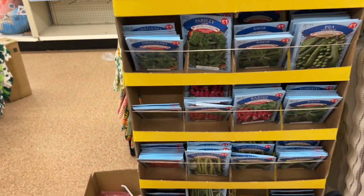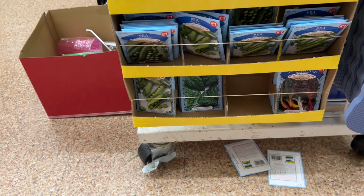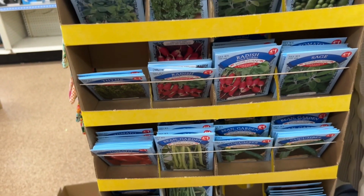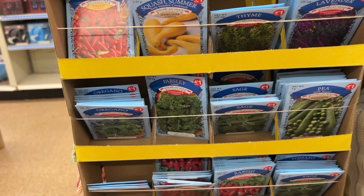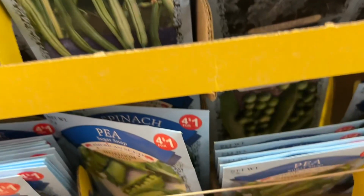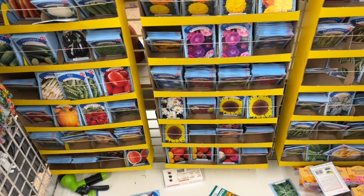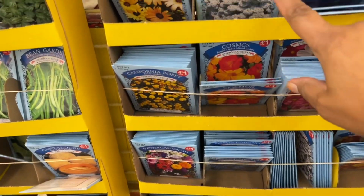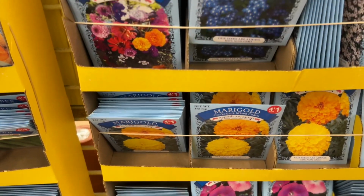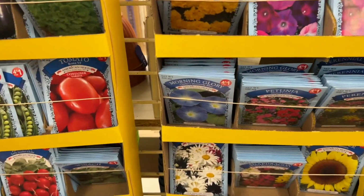Let's see. I didn't see any bell pepper seeds. Maybe I missed it. Let me just double check and make sure. I see kale, beans, tomatoes, cucumbers, radishes, thyme, sage, lavender, squash, oregano. Let me make sure I didn't miss something. See, I did end up getting a few flowers. I think I got the alyssum, and then I got the snapdragon. Where's that snapdragon? Well, I got the forget-me-not, and I think I got the snapdragon.